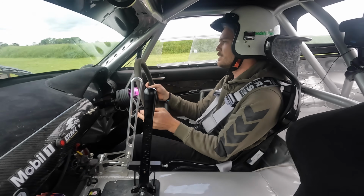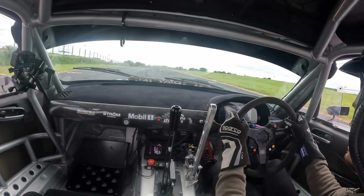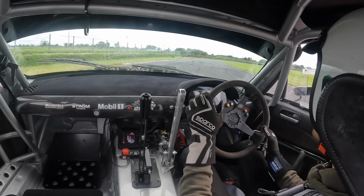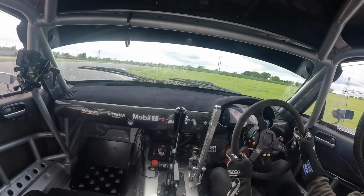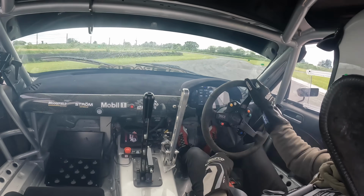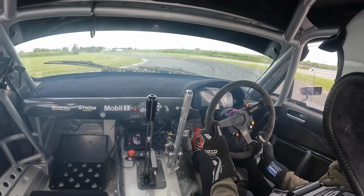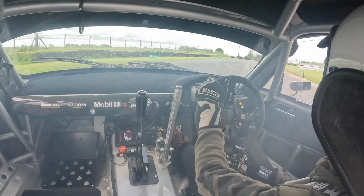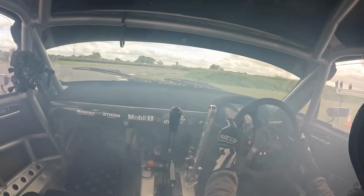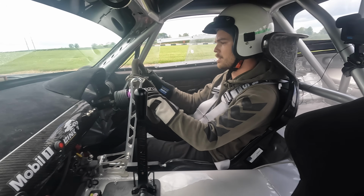Warm-up tyres, done. And what do you say? Can do this. Pressure's good.